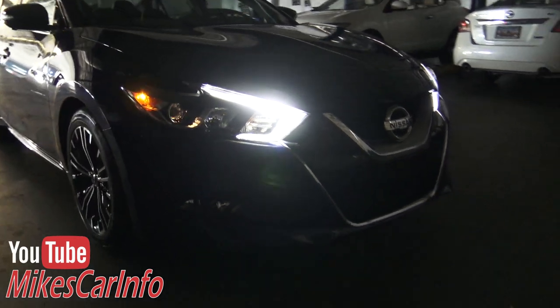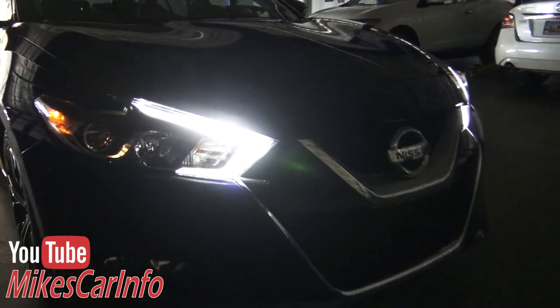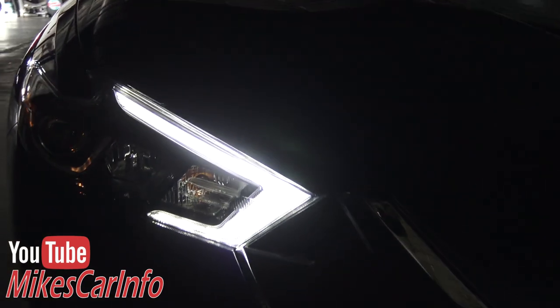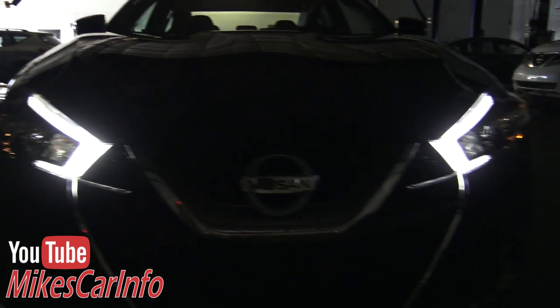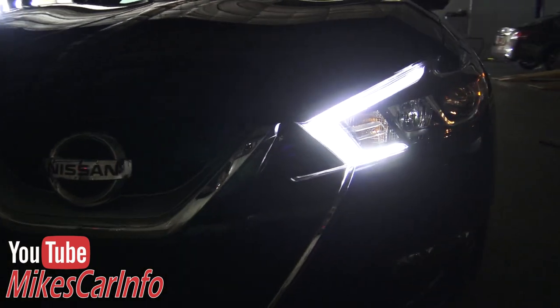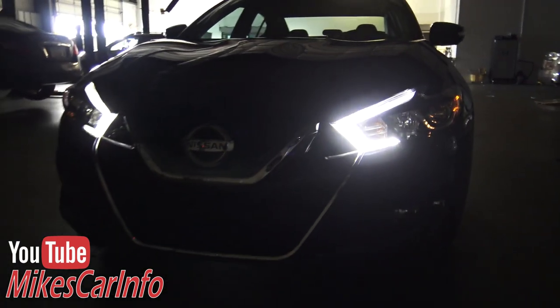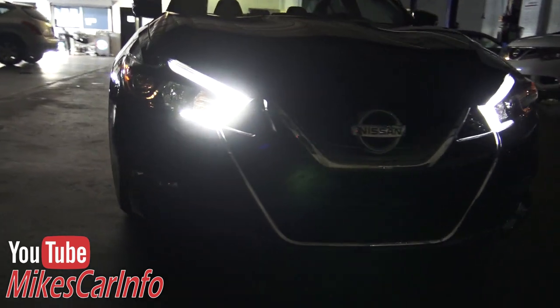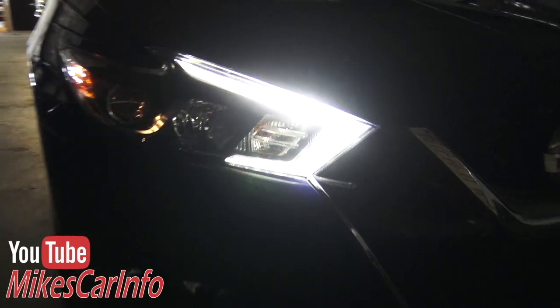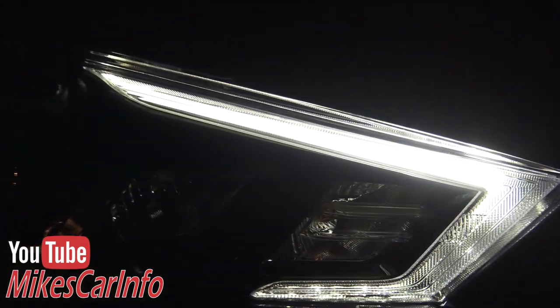night. So the parking lights are on, and those are kind of like the daytime running lights. You can see they kind of have that sporty, sharp look to them. Let's take a look here.